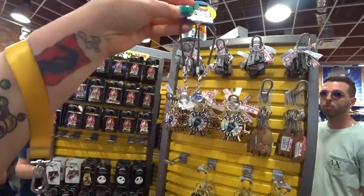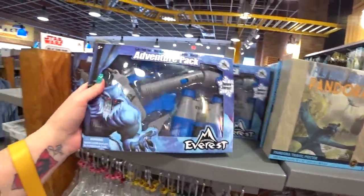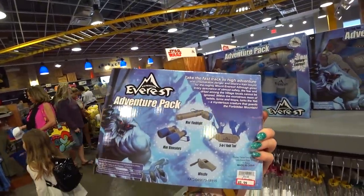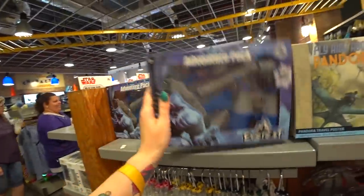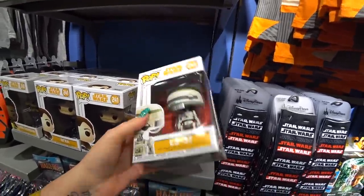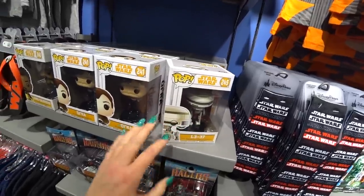And then this one, it says Pixar Fest. An Everest Adventure Pack. Explore Everest, $5.99. Mini flashlight, mini binoculars, 5-in-1 field tool, and a whistle for $5.99. A Star Wars Funko Pop figure for $7.99. That is a super good deal.